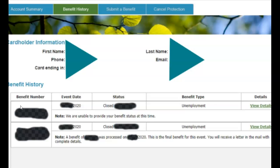So as you see here, this is basically my benefit history information. It will have your benefits number. Right here was my delay. We are unable to provide your benefit status at this time, and that's because they were requesting more information. Basically, once I resubmitted it, I guess it validated everything because I provided all the required information.